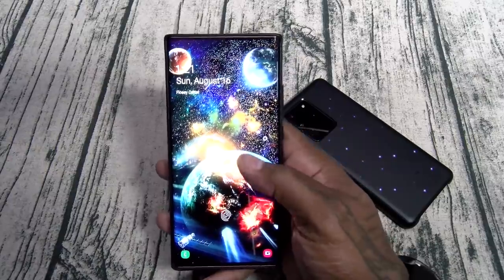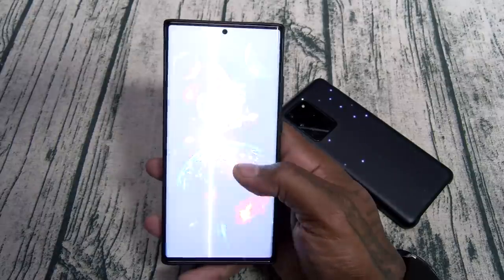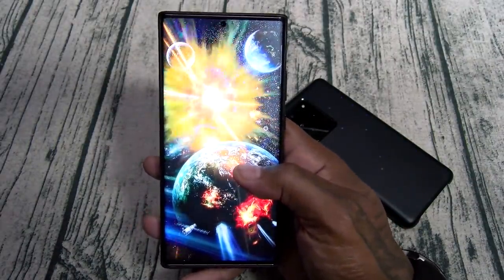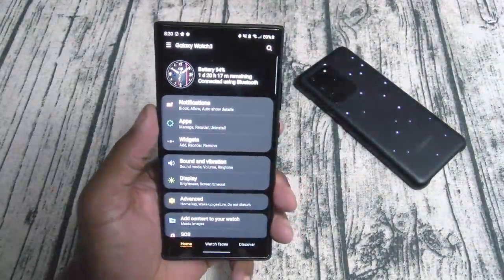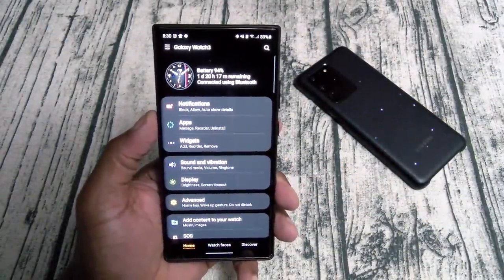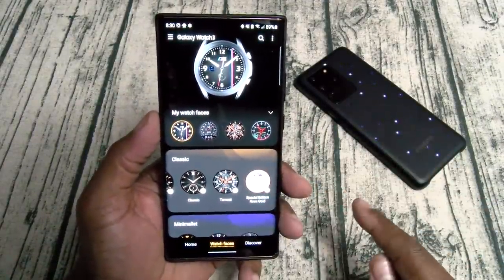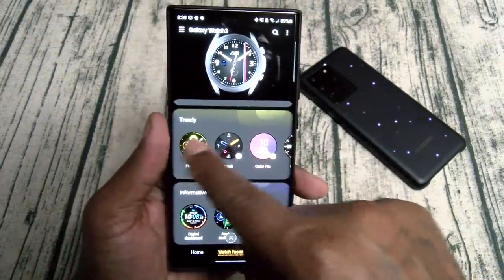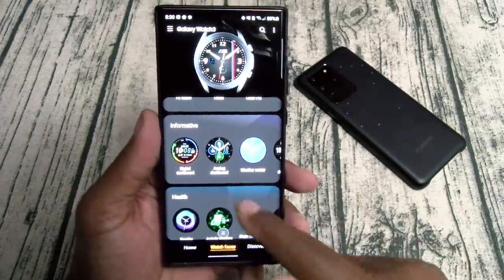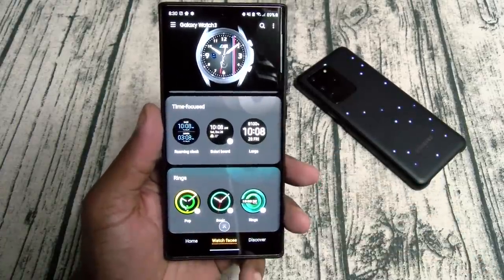All right, so these are my favorite live wallpapers. Now let's take a look at some of my favorite Galaxy Watch faces. Let that one ride out one more time. Boom. All right, now I'm gonna keep the lights a little bit dim. Now all of the watch faces you can change directly from your watch, or you can go to your Galaxy Wearable app, go to the bottom, go to watch faces, and it'll show you all your watch faces, all of the classics. You got the minimalist, you got all of the trendies, all of the informatives, all of your health watches, wallpapers, time focused, and rings.